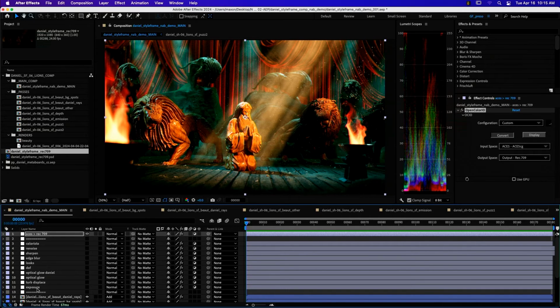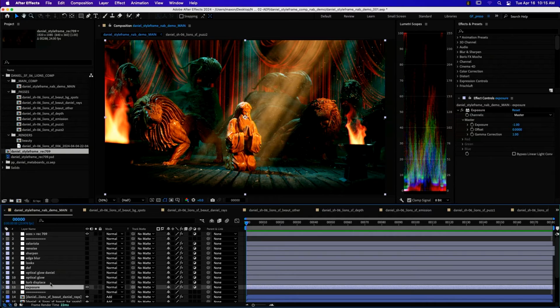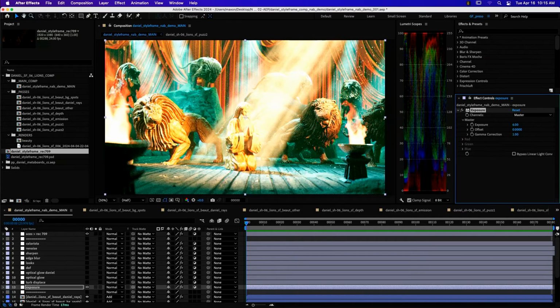However, let's go back to our ACES comp, and I have an exposure adjustment here. In my case, I'm only going down a stop, but that's fine. If I were to do that same exposure, in fact, let's go one more with 6. Yeah, that's not great, and I wouldn't do this. But you can see I'm not clipping. I mean, the reds are up there, but they're not clipping.